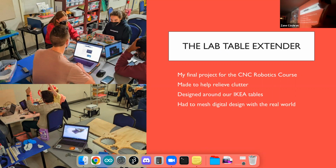And so one of the big problems I had to tackle with this was meshing the digital world with the real world and having a 3D model on my computer that I could then create and that would fit perfectly with something in the real world.